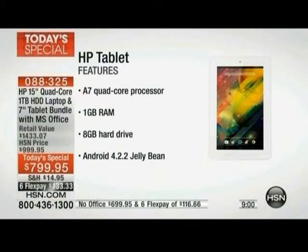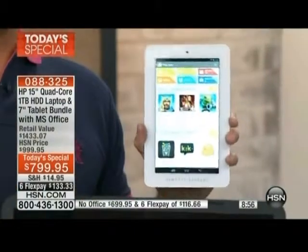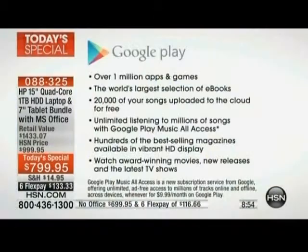The Android Jelly Bean operating system. The Google Play Store is built in. The Google Play Store is the most dynamic and the largest app store anywhere. There's over 1 million games and apps available. It's the world's largest selection of ebooks. There are in total over 22 million different apps, games, movies and TV, music, books, and magazines that you can download. That's a heck of a lot, right?